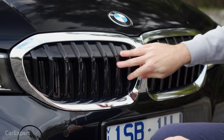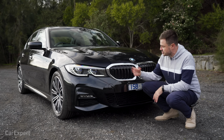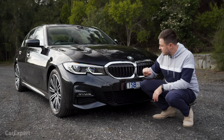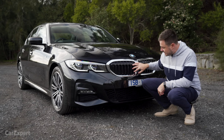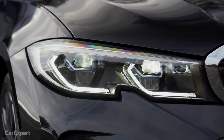Now down the front here, you've got these active vanes. These are actually designed to stay closed until the engine reaches operating temperature. That way it's more efficient, and then they can open when additional cooling is required. So it's all part of aero and efficiency, which is why they bother with all that stuff. You've got a bit of chrome around that piano black center section, and then down here you've got more inlets for cooling.